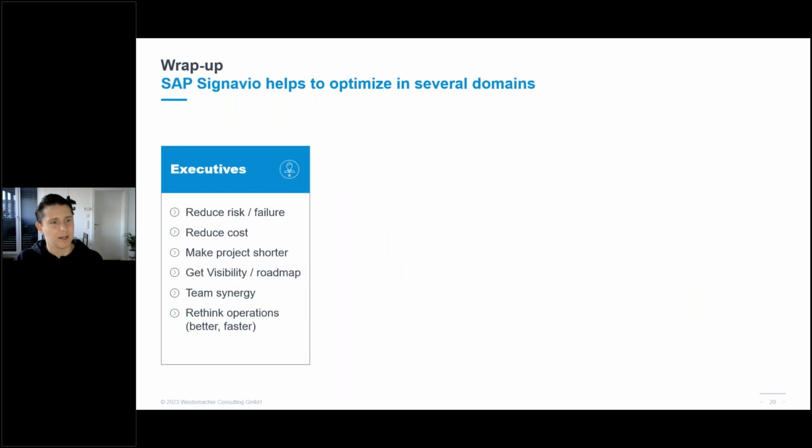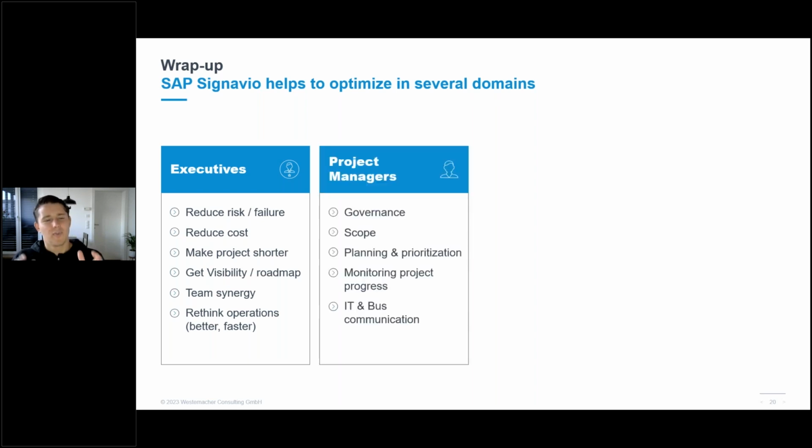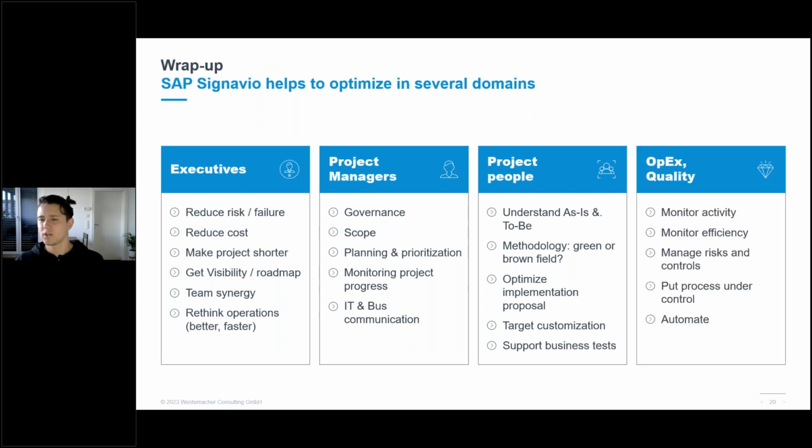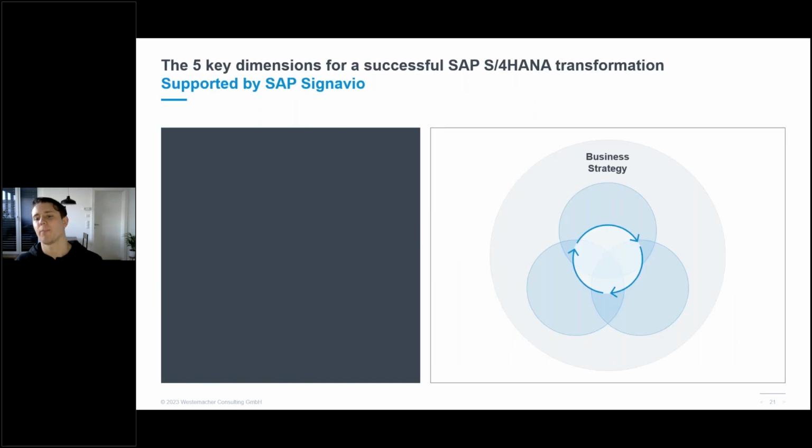So if you're an executive right now and you want to reduce risk of your S4 journey, if you want to reduce costs, if you want to have great team synergy with collaboration and ongoing process engagement, Signavio helps you. If you're a project manager right now and you want to ensure right governance and everything is in scope, in budget, Signavio helps you on this journey. If you are a project team member and if you want to reach the target, Signavio helps you on this journey. If you're in quality assurance and you have to deal with risks and controls, Signavio helps you on this journey. So ultimately, it's a quick wrap up.